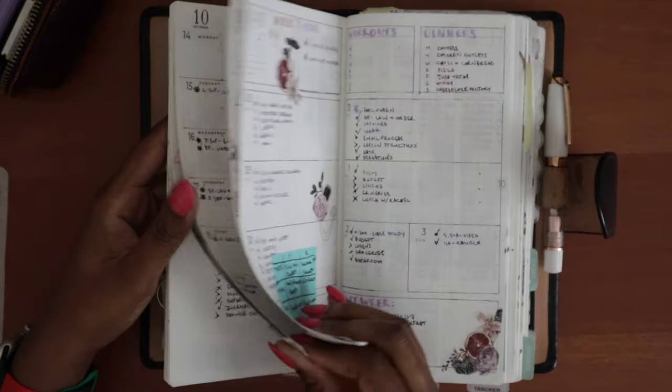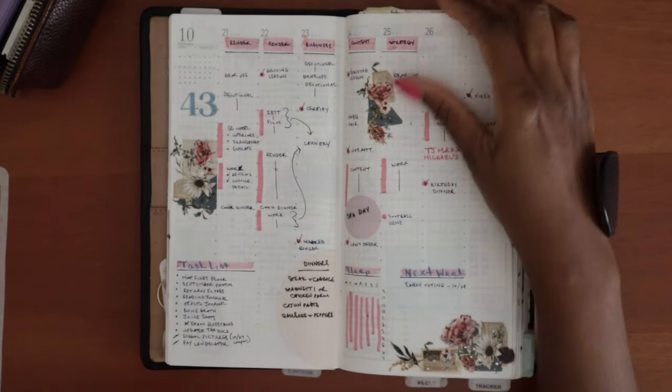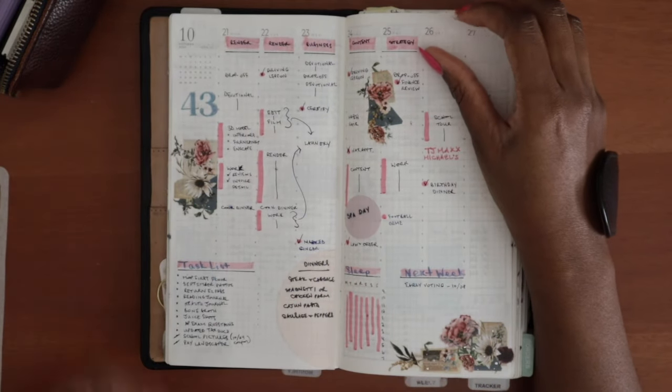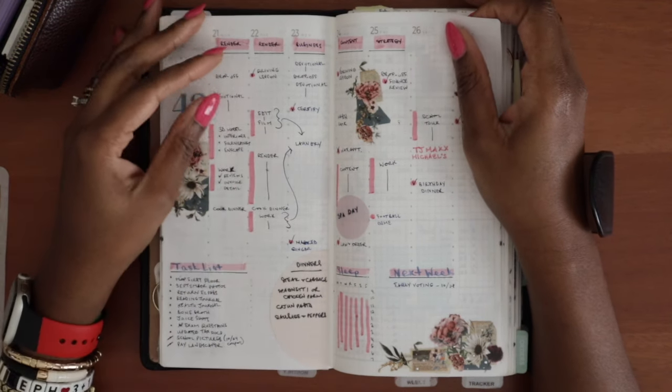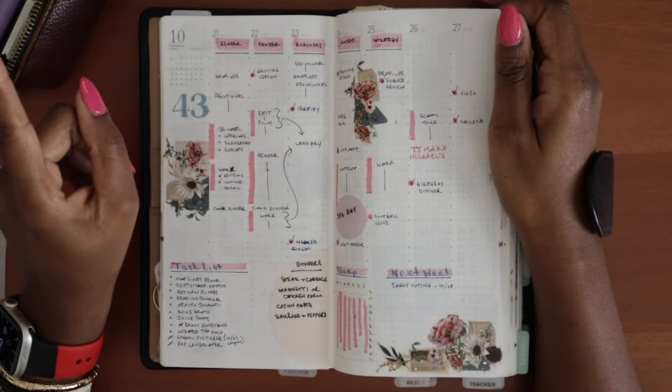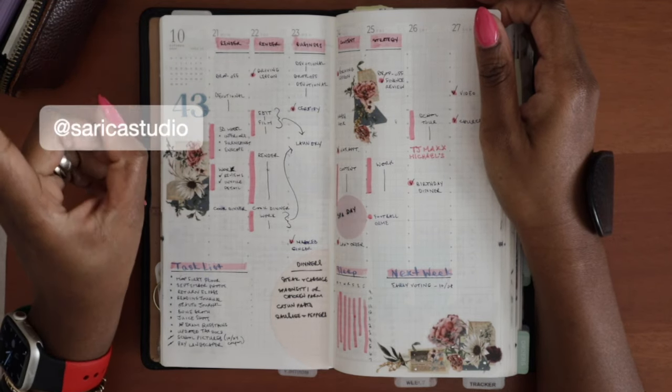All right, and the fourth one, oh wait, so that was the fourth one, and those were all the ones that I had planned, and I couldn't think of anything else when I first set up all the weeklies. I couldn't think of anything else I wanted to do for that fifth week. But as time went on, I did get inspiration from a video that Sarika Plans did.